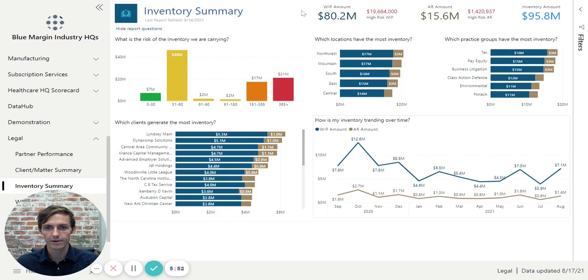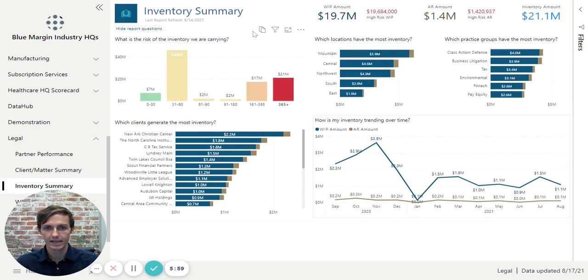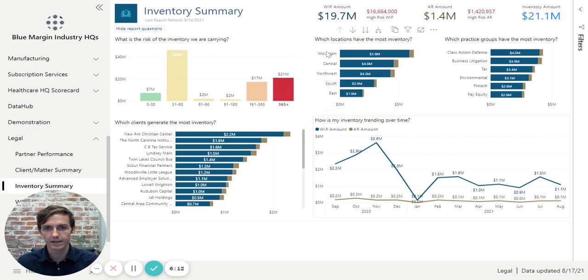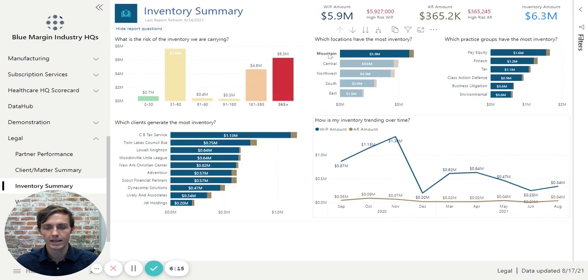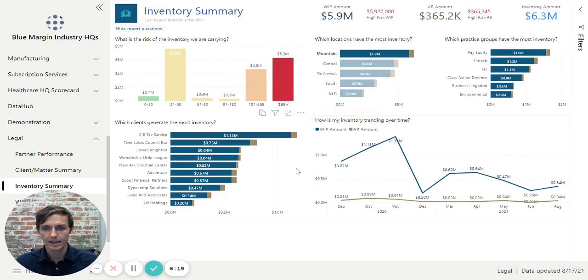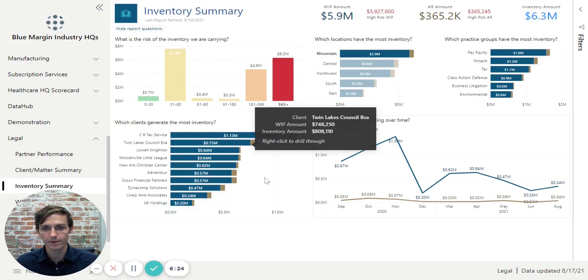So maybe as a user, I want to look at the high risk WIP amount. So I could click on this 365 plus bucket. And again, the rest of the visuals will cross filter to show data for just that bucket. And here I can see that the mountain location has the most high risk WIP at 5.9 million. Maybe I want to dig into that, so I can control click on mountain. And now I'm looking at mountain data for 365 plus. And I see that the CB tax service client has the most at 1.13 million.